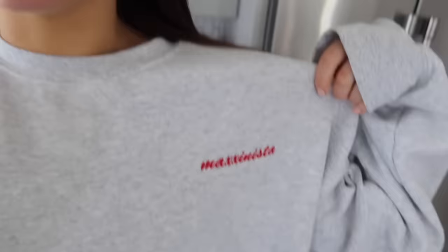Another day, another gray sweatshirt. This one is from TJ Maxx. It says Maxinista on it. No, your eyes do not deceive you. It's one of my prized possessions.